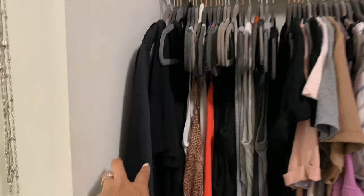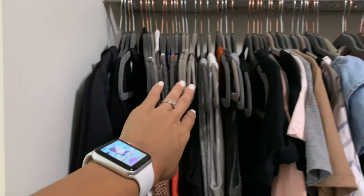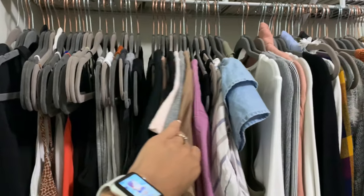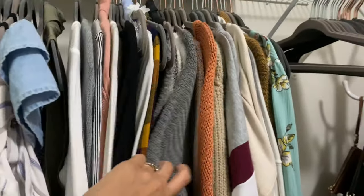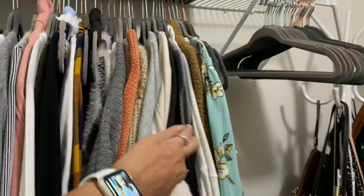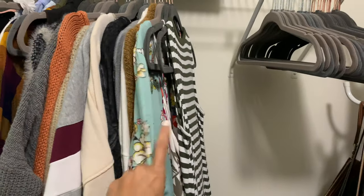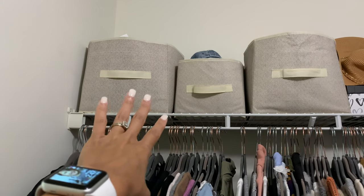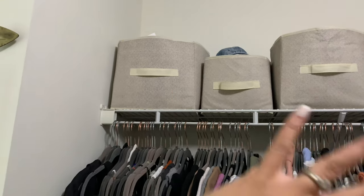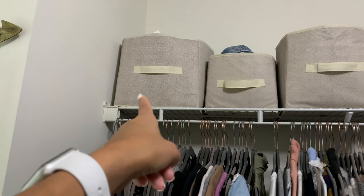But really quickly, over here in the corner, I just have a robe, and then it goes into spaghetti straps, tank tops, crop top tees, and then my winter clothes, like long sleeves, sweater shirts, and then some cardigans. And then all the way back here, I just have two rompers and a few summer dresses. Up here and here is kind of just a throw-all for random stuff, so a bunch of cords and extra phone cases, stuff like that.